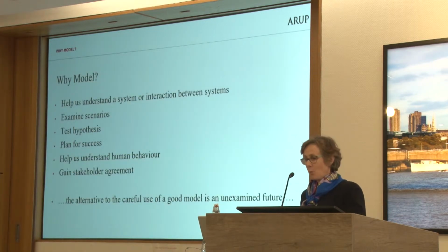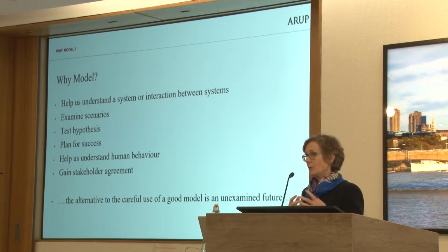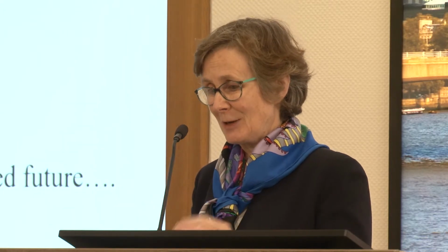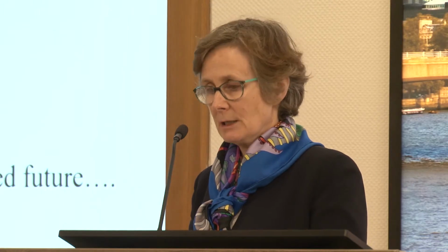So I would say, why model? It helps us understand a system, our interaction between systems. You know, we're not so unidisciplined, we're very, I say multidiscipline, but I think in David's language that'll be multi-system. We're able to examine a wide range of scenarios, test hypotheses. Might this happen? Might that happen? Most importantly in my world is planning for success. I'm mostly involved with large infrastructure projects. My career has mostly been in aviation, so how do you successfully deliver a new airport and get it opened on time and successfully? Helps us understand human behavior. I think the human interaction with systems is becoming increasingly important.